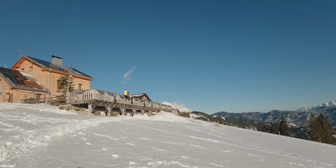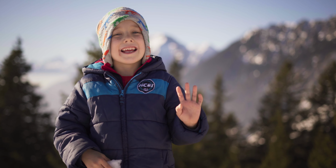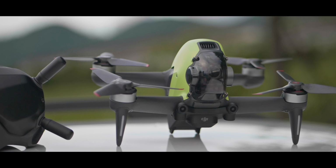Today we're hiking to a place where we used to go in winter time, and I'm taking my FPV drone with me for the first time, so hopefully there's not going to be a lot of people and I will not annoy too many of them.